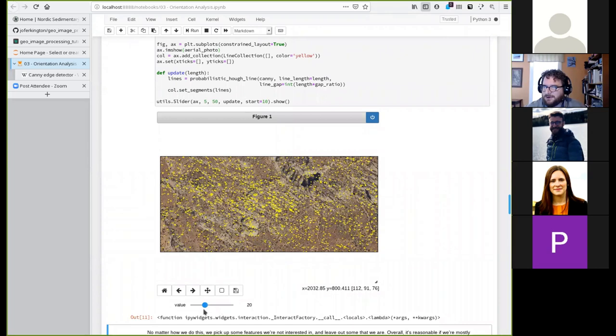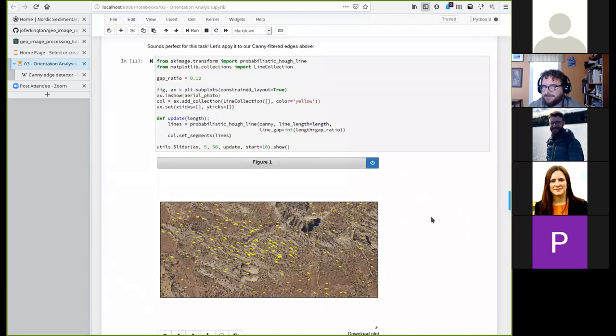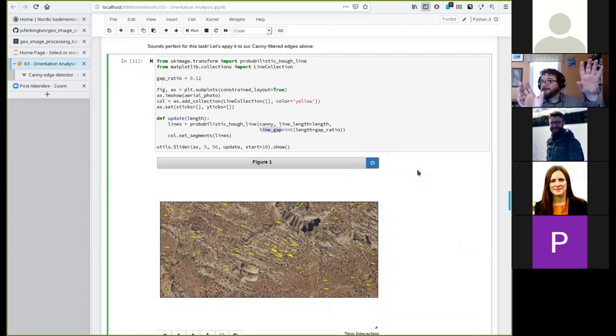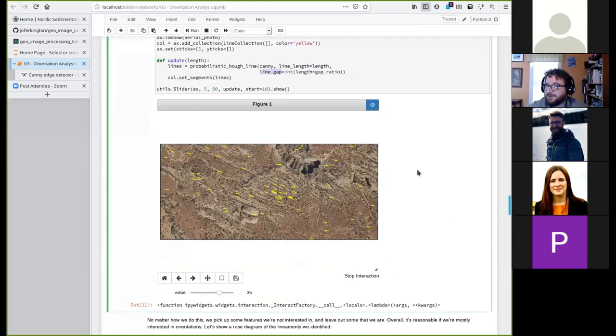There's actually two components to this. I'm not going to get too far into it, but I called it a gap ratio here. There's the line length and the line gap. For the case of this slider, I've just said, well, if we're looking for long lines, we're probably sensitive to a longer gap. If we're looking for short lines, we want a shorter gap. So I've just made it a ratio between the two. They are independent things you can change. But basically, the idea is the same: how long a feature are we looking for, and then how many gaps will we tolerate to call it the same feature? That's the idea of those two parameters.